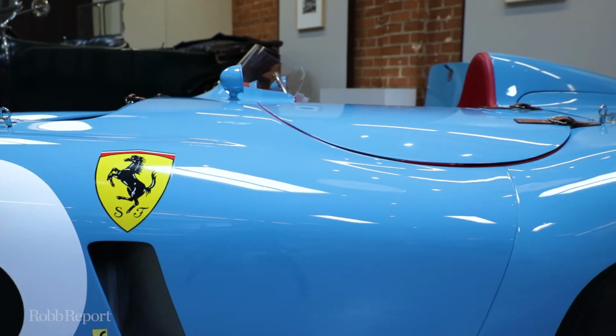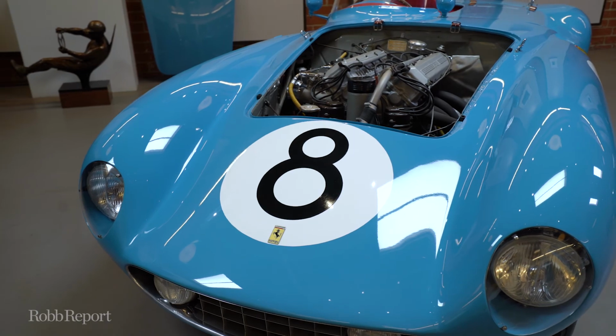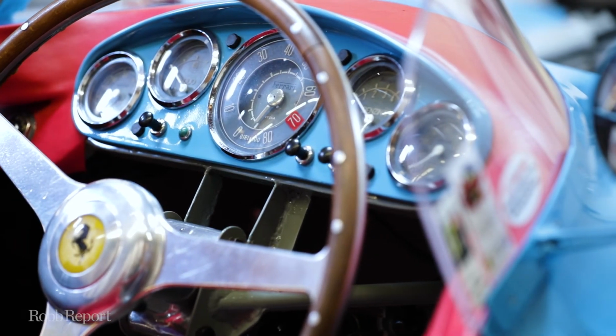The wonderful thing about this car is that it checks all the boxes beautifully in every category. Provenance, race history, originality. There's no question about this car, what it started off as and what you see today. It's just beautifully documented. It's time for me to transfer custodianship.